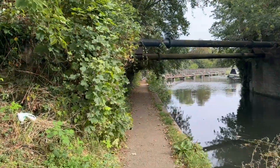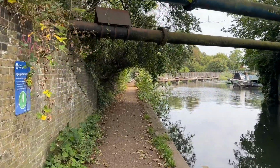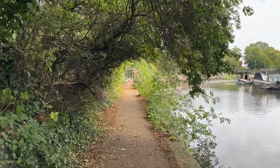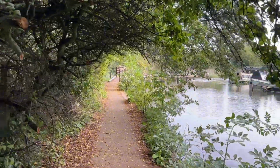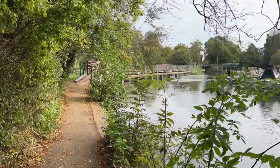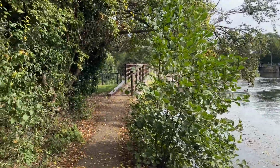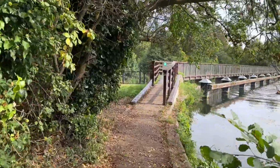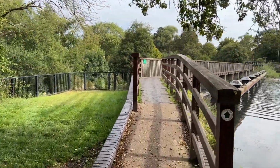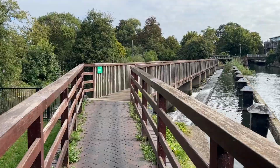Just coming up to the section now where the Lee Navigation and the river itself meet each other, with engineering in place to act as a regulator for the water level in the canal, which is obviously important to be kept within fairly tight boundaries. And there's also sections, of course, where one or the other are fed by or are feeding lakes, and numerous wildlife and beauty spots along the way.